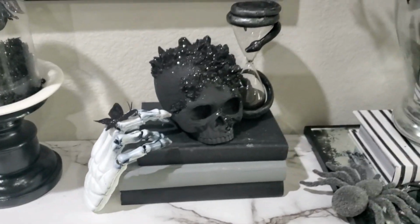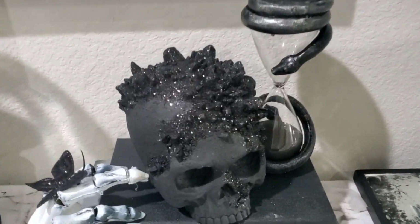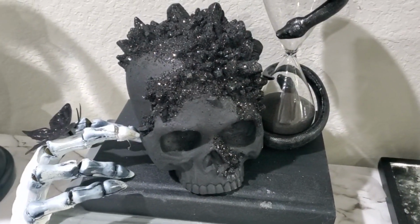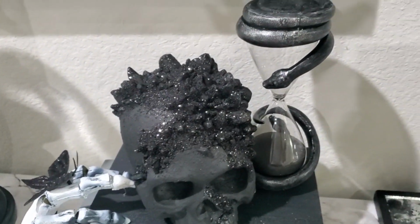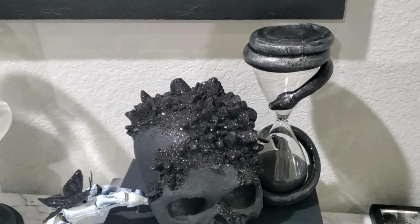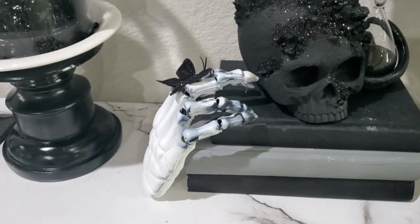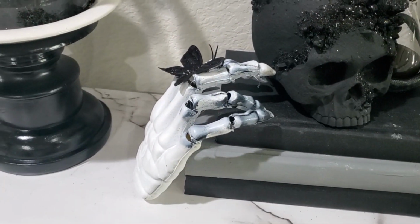And then here is one of my favorite moments. I have this skull on top of these dusty books. The skull is from At Home this year, and it's got these cool crystals coming out. And then this hourglass, Sands of Time, with the snake wound around it is from Walmart this year. And then this demon hand is from Dollar Tree. Well, it's a Dollar Tree DIY.